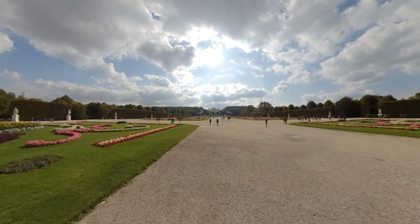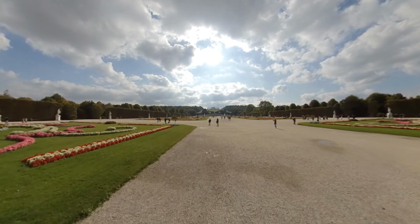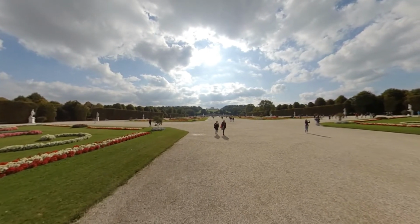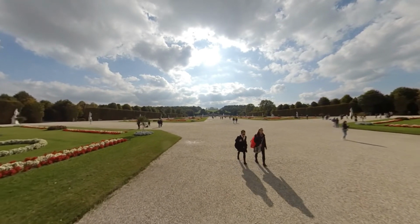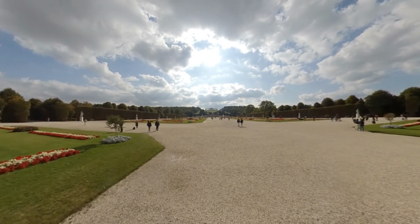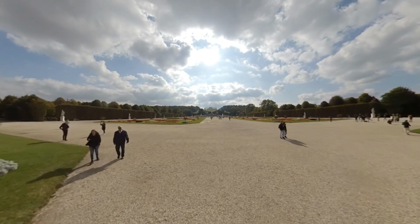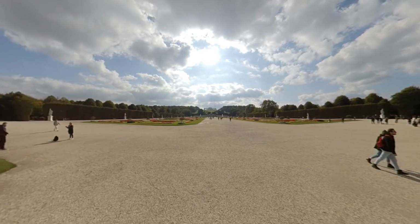And as mentioned previously, this broad wide avenue was not made for walking. It was made for horse-drawn carriages because, of course, in those days, the nobility wouldn't be walking there. They'd be hopping onto their horse-drawn carriages and have their servants pull the horse along up there for their refreshment.